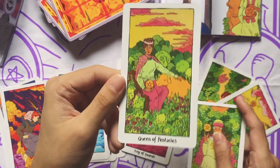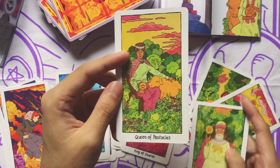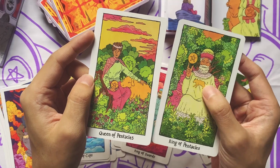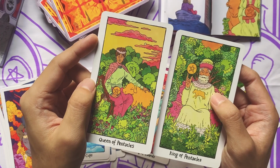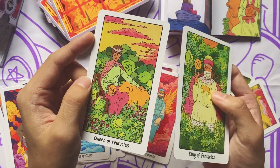But the Queen of Pentacles with her sleeping ox, she's also closing her eyes. There's a sense of empathy between them and the ox. Oh, I love this. And now the ox has become part of him. That giving thanks to nature, you know? Learning from animals. Oh, I love this card.